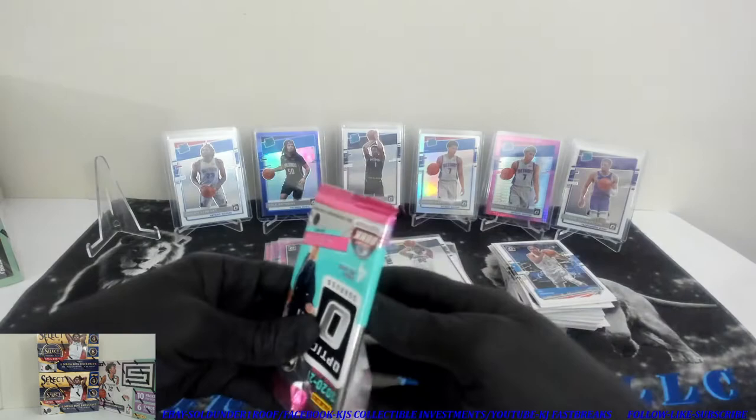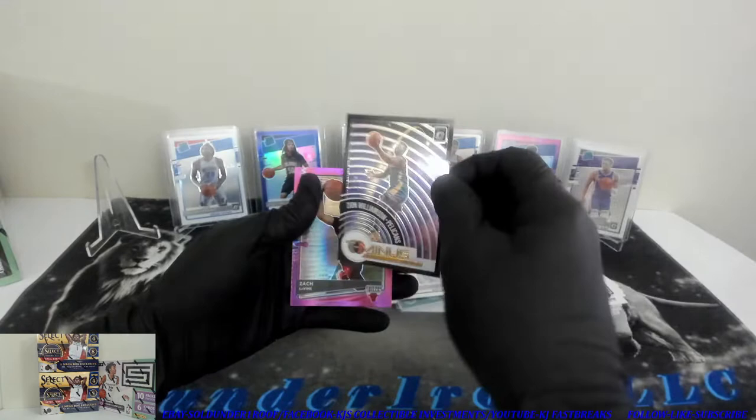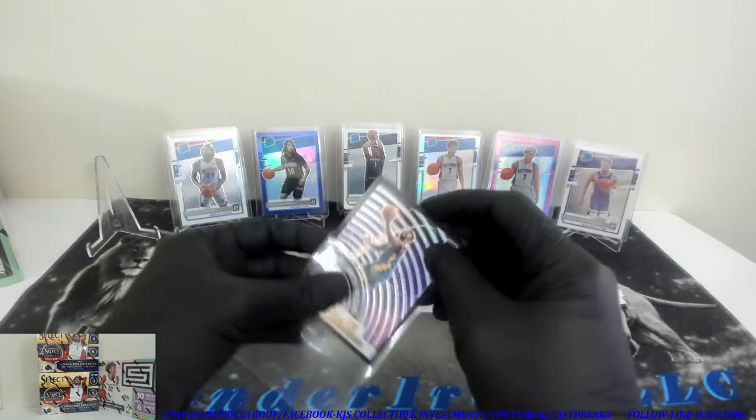Big old cat. Karl-Anthony Towns. We got Valanciunas. Zion, nice. T-minus, hollow. And Zach LaVine, pink. Bam. LaVine's a monster. Nice Zion. I don't know.